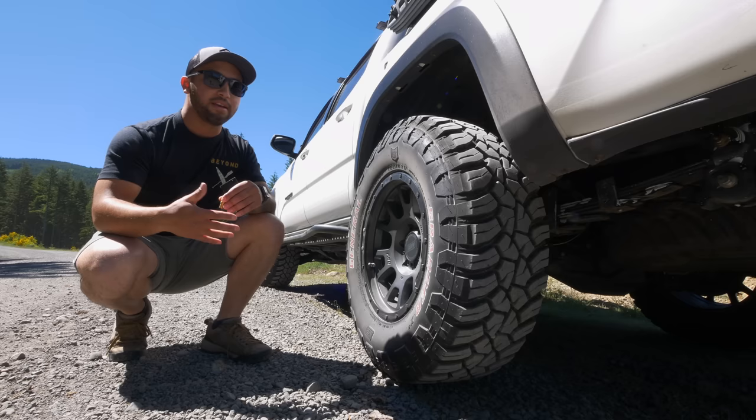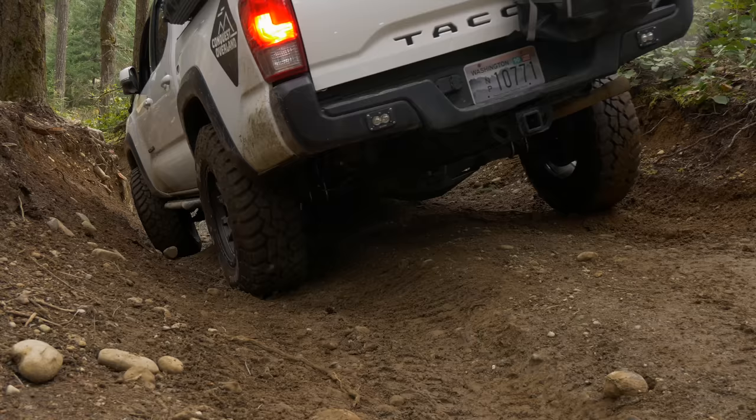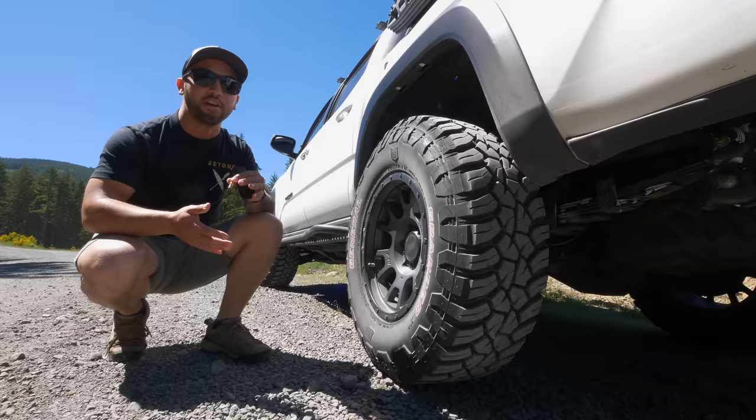Allowing the PSI to drop allows the tire to conform to different terrain and objects that are on the road, and that allows you to have a more comfortable ride while you're inside the vehicle. But it also helps a lot of your suspension components too, so it's not such a jarring hit every time the tire is moving over a vast amount of different types of terrain.